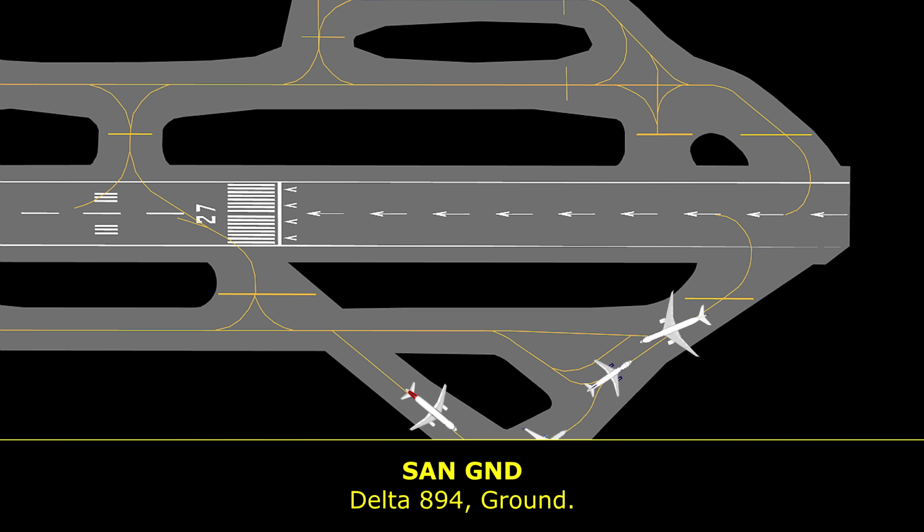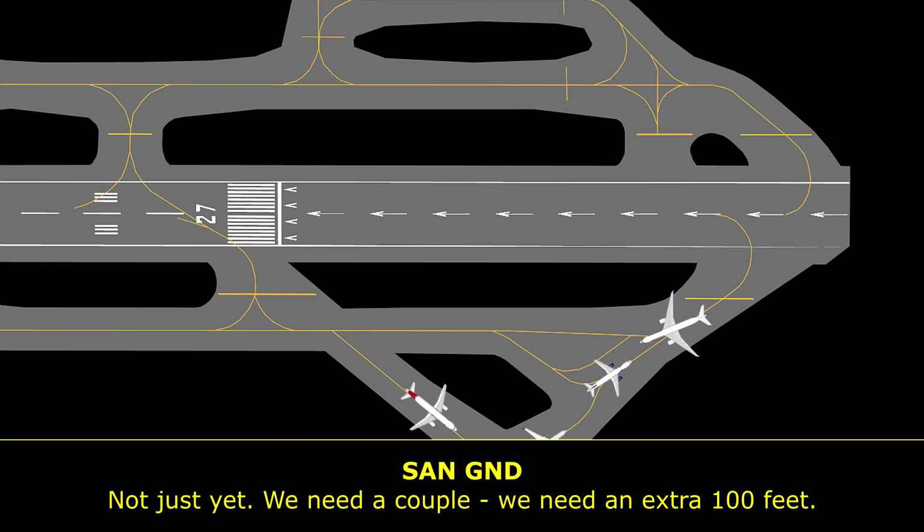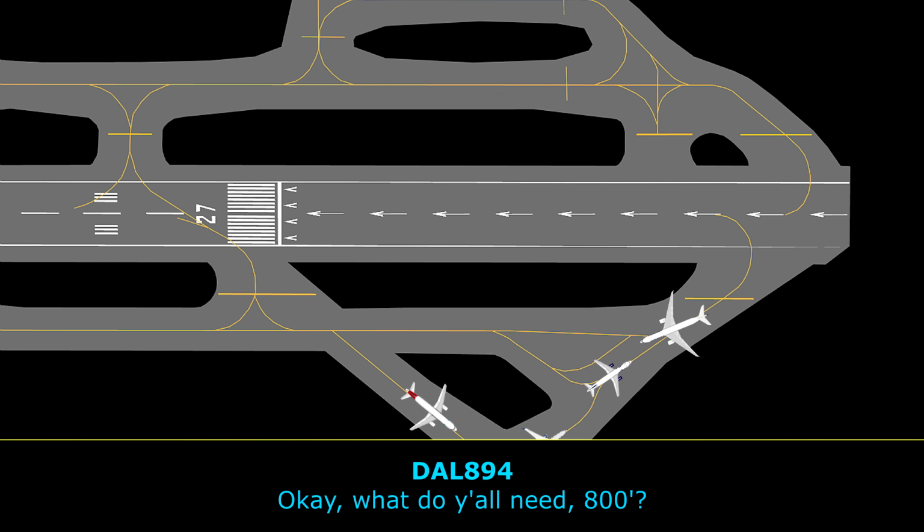Southwest 894, ground. With the ceiling and visibility coming up quite a bit, any chance y'all are switching to 27? Not just yet. We need an extra 100 feet. Okay, what do y'all need, 800? Yeah, 800. Gotcha, thank you.